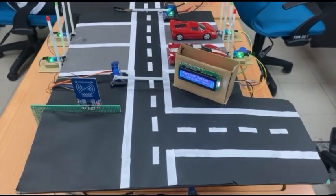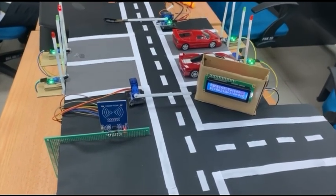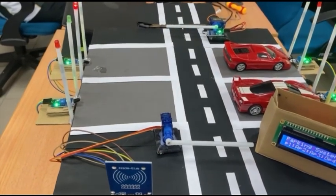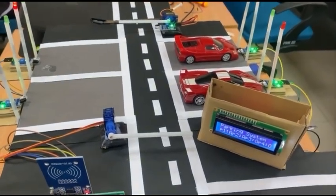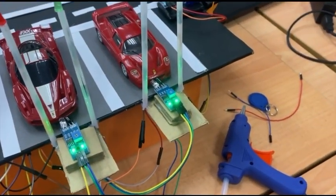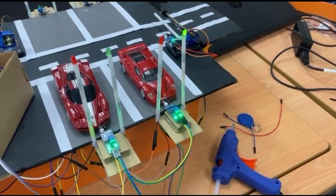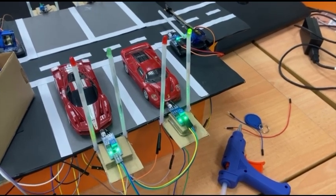So this is the full prototype of our smart parking system. So we use components like the RFID module. As you can see, the servo motors for exit and entrance, and there are red and green LEDs to indicate whether the parking is available or not. So we also include 4 IR sensors which will be put in 4 parking spaces, and these IR sensors will detect any obstacle or car that will park, and instantly will light red if a car is already parked.